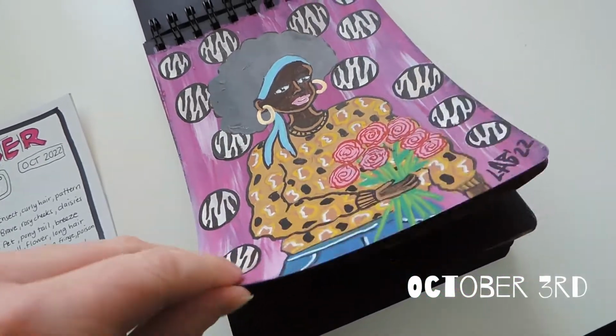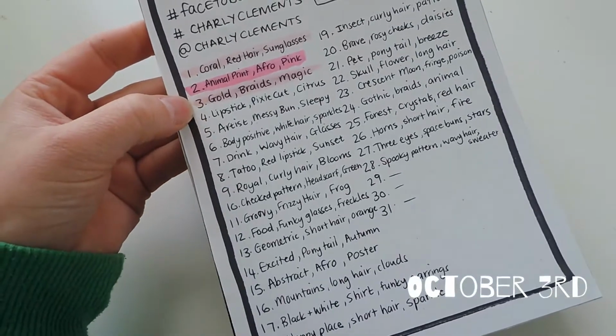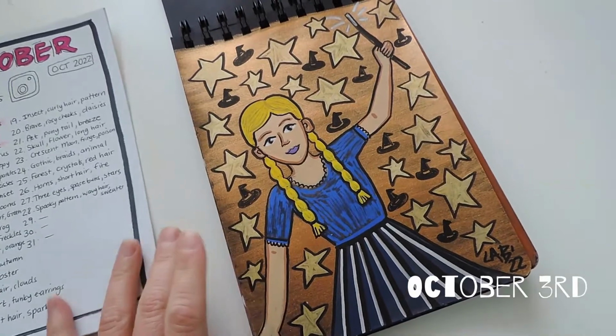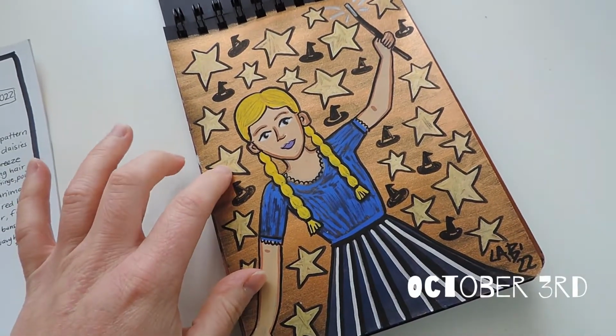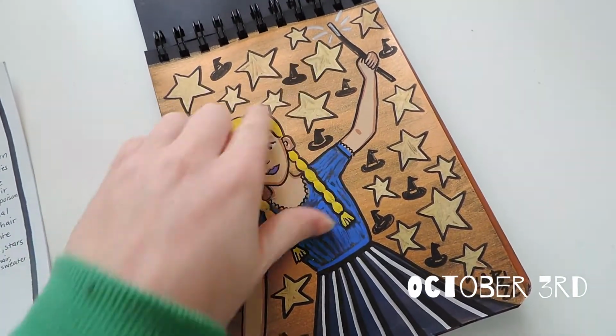And then today's one, which the prompts were gold, braids and magic. So this is today's one that I did, and I added these little gold stars in the background, little witch hats and a little magic wand.